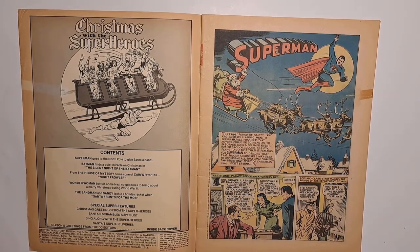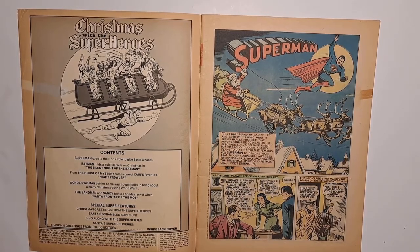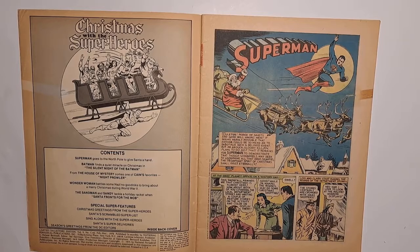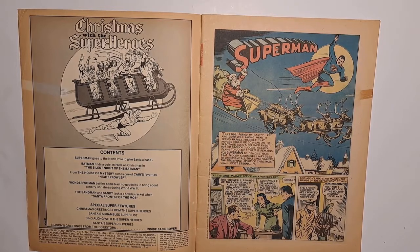Okay, so the first story is Superman's Christmas Adventure, which comes from Superman's Christmas Adventure #1. I think this story is supposed to be called Yuletide, Period of Gaiety and Goodwill Among Men. This is from 1940, and this is written by Jerry Siegel himself. And the pencils and inks are from Jack Burnley.